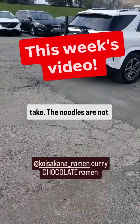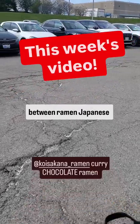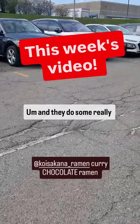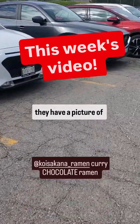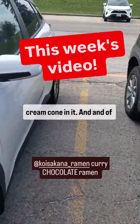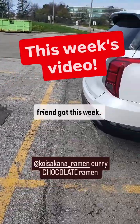It's their own take. The noodles are not your regular ramen noodles. It's like a specially commissioned alkaline noodle that's kind of a cross between Japanese ramen and wonton noodles. And they do some really specialty adventurous ramen. On the frontal, they have a picture of a bowl of ramen with an ice cream cone in it. And of course, right next to it is a bowl of curry udon with a chocolate bar. And that's what my friend got this week.